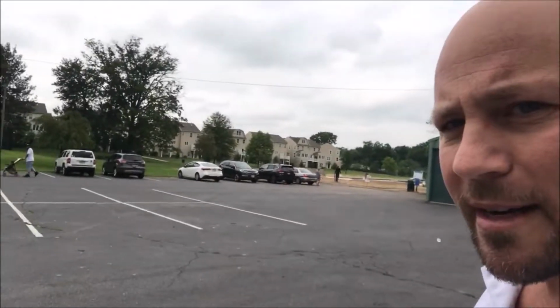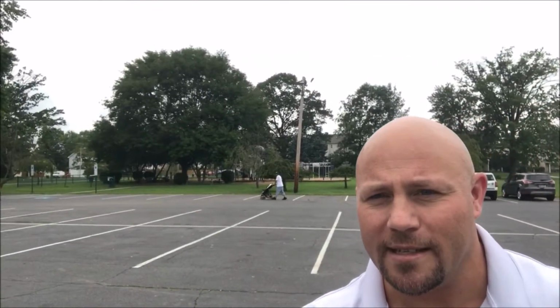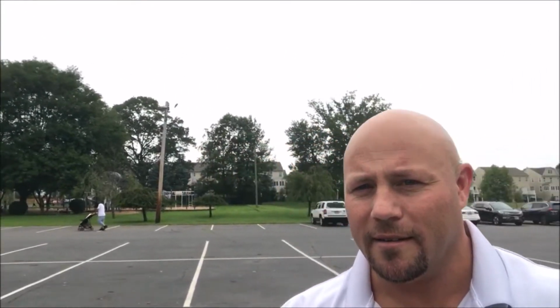You can see right there, I'm not going to get too close because they're all having a good time, and I don't want to mess that up. But the skate park, coupled with a playground, makes this a very family-friendly place here in Lansdale. There's the playground back there.